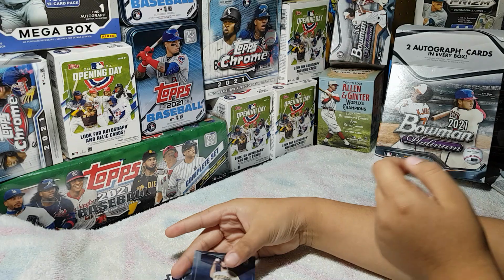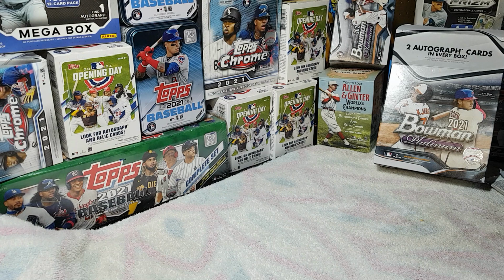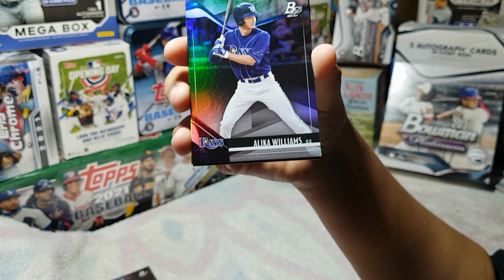Let's get another pack going. Yeah, guys, these packs are really hard to open. If you watched our other video, then you can see the struggle we had opening the package. Ooh, okay. Okay, there we go. We're Dodger fans here. I'll take that Mookie Betts and put it in a personal collection. Okay. Go lower. There we go, right there.